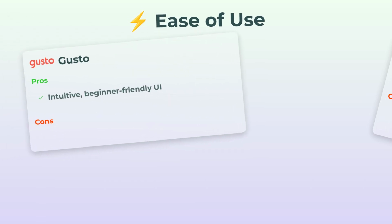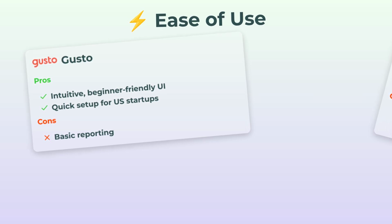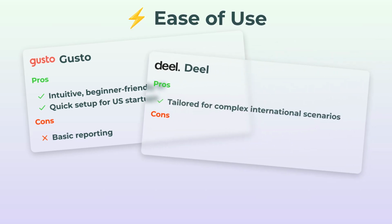Ease of use. This one's interesting. Gusto's UI is famously beginner-friendly. You're in, you're set up, and things feel obvious, even if you've never run payroll before. Quick setup, especially for US startups. The flip side, it's kind of basic when you dig into reporting. But for most, who cares?